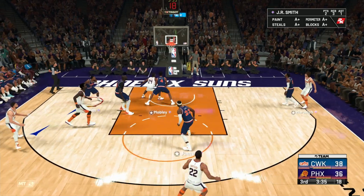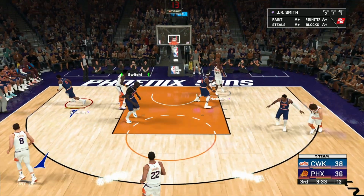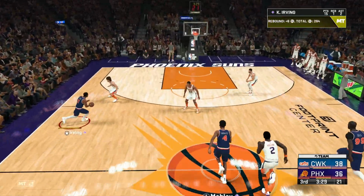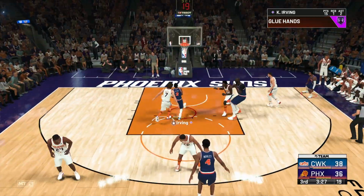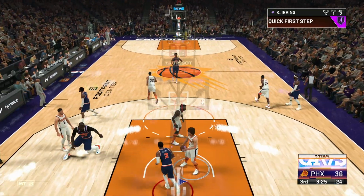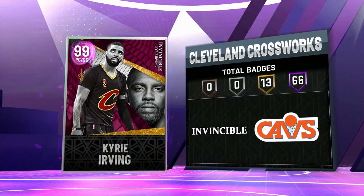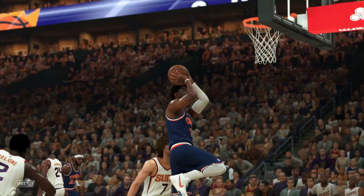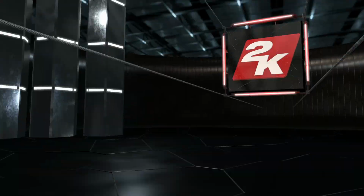For the lead. Here's Mashburn. Oh, can't tie it up as that one misses. Here's Irving. And Irving powers it home. It didn't take long tonight for Kyrie to realize he was in the zone. Incredible performance.